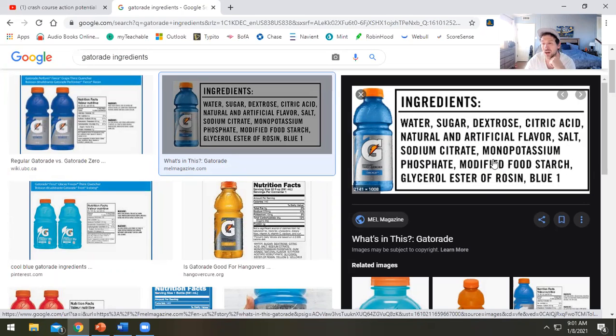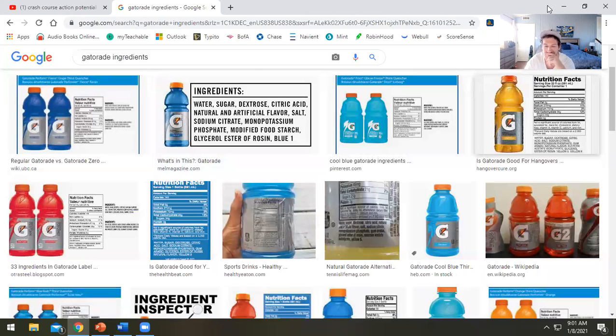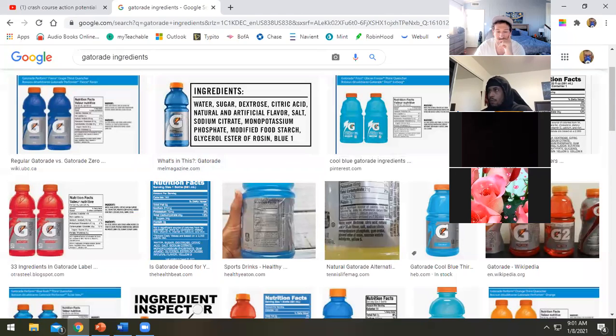Monopotassium phosphate, so that is your potassium. And then a little bit of food starch, a little bit of an alcohol, and a little bit of blue one to give it a weird color. What about drinking something with electrolytes, or preparing water with salt only, without all these kinds of things? Because I think this is too much chemical.